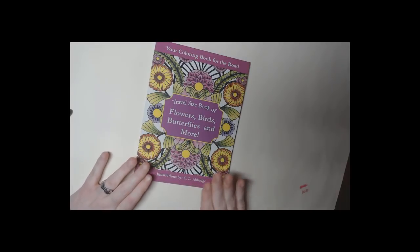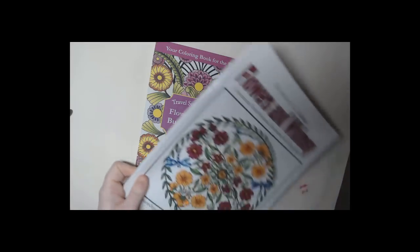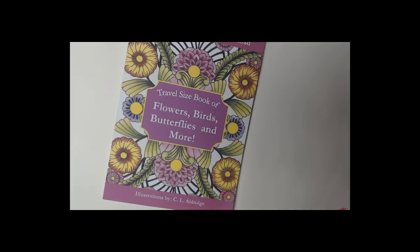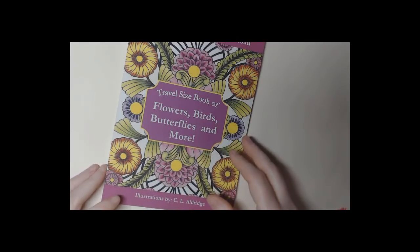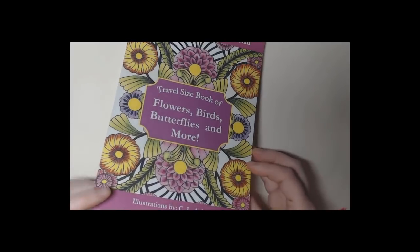So this is the travel size book of flowers, birds, butterflies, and more. Let me do one thing real quick. I just wanted to zoom in a little bit and let me make sure. Okay. Since I did the giveaway the other day, I've been super extra paranoid about my sound not being on. So, yeah, that was a dumb move, but you know, I can't randomly generate the same number again. Otherwise, you know, wouldn't be random. So, I had to kind of roll with it.